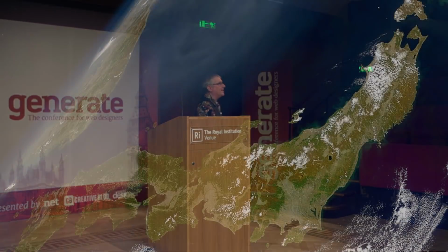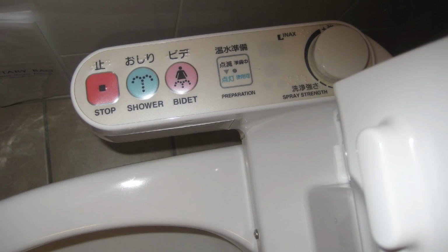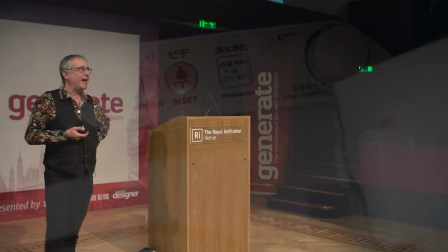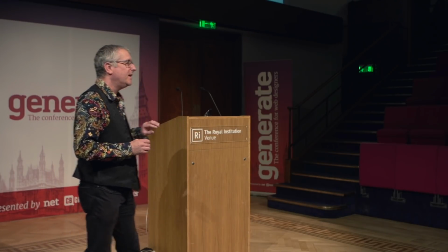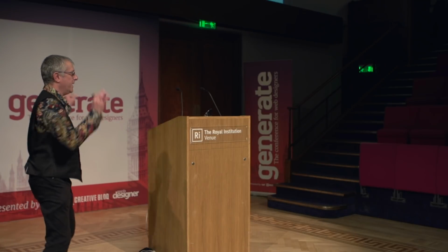Let's talk about Japan. They have great, elaborate toilets. I was in a friend's house and I really couldn't work out how to flush the toilet after I had a pee, and I was terribly worried. And then I realized that if I just moved away, it would flush.